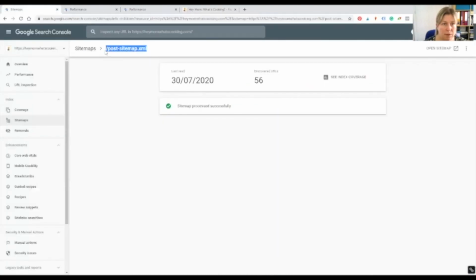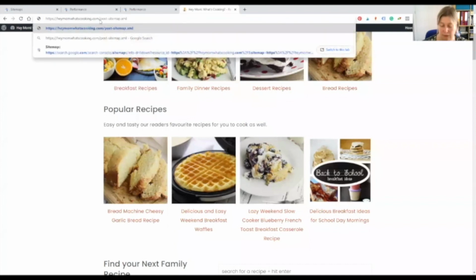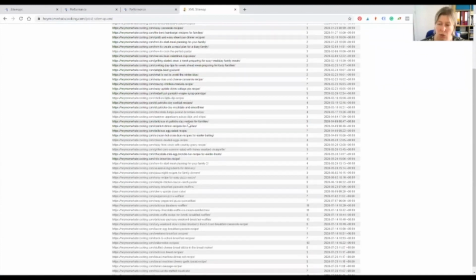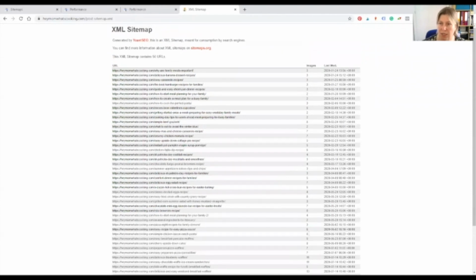Let's see if I can copy and paste this across. So a sitemap literally lists every single post on your site. The more posts you have, it might split into 2 or 3 sitemaps. Each of those then has the post, the image number, and then when it was published or updated. So that date will change to the latest date of when the post was touched by you on the site.